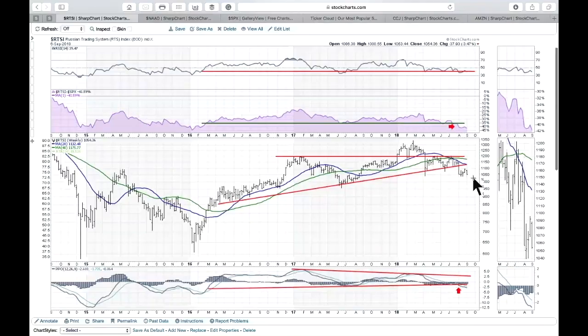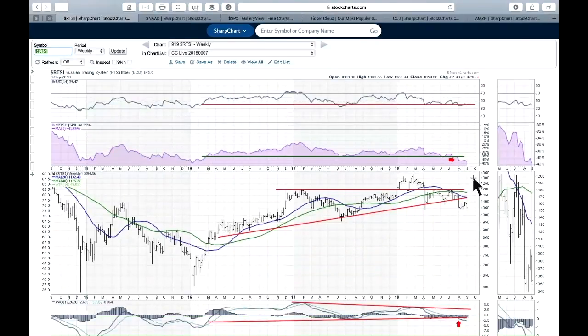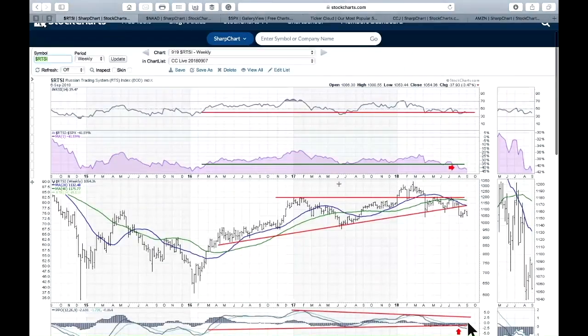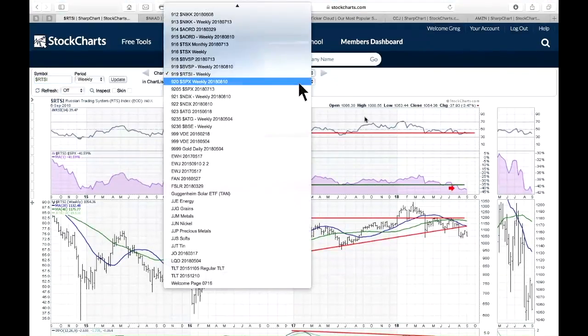Hopefully I'm making my point that the rest of the world is not only weak, it's getting weaker. And the problem with it is we're just starting to get the below zero PPO, which is a very good place to add caution to a portfolio. Okay, let's go in and look at the S&P.